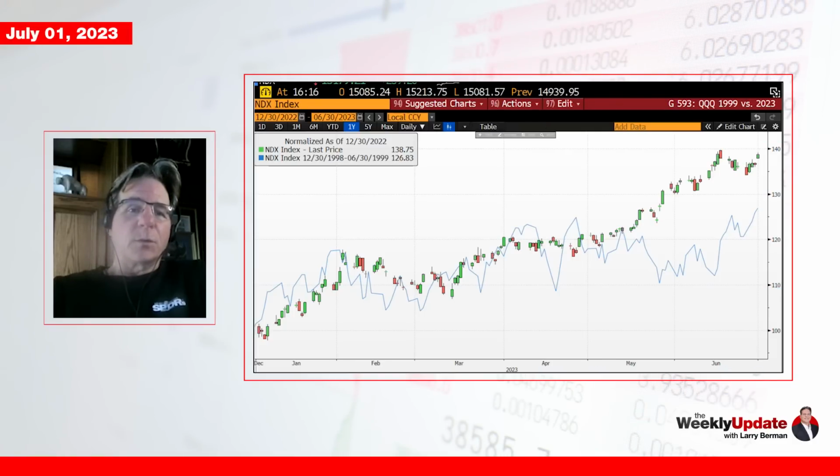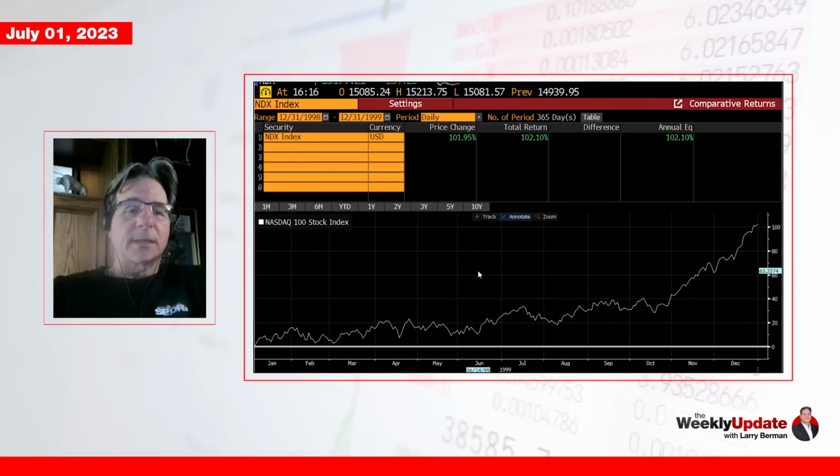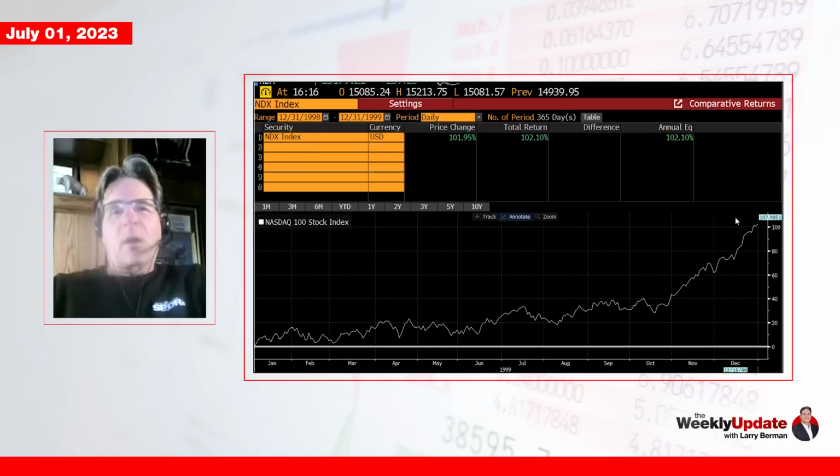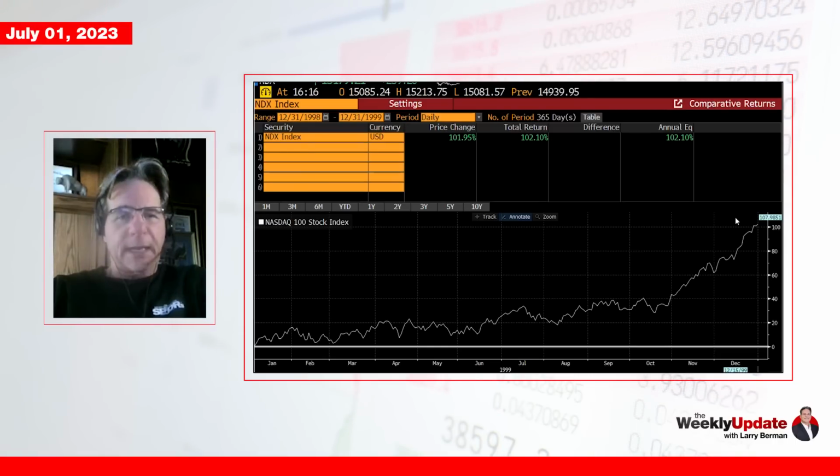If you look at the NASDAQ in its entirety in 1999, again, you can see that doubling. A big chunk of that came in the last quarter of the year, where it just became an outright, just get me in. So are we going to finish the year that way, or is the Fed tightening cycle and higher for longer going to start having a real impact on the economy?